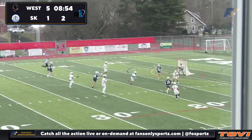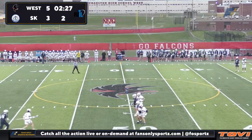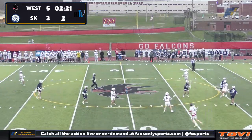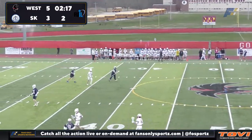Good pass to the middle, and that wide open shot's not going to go. Ball currently a ground ball. It's going to roll out of bounds for the Falcons.